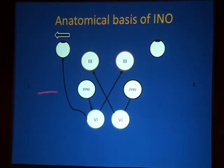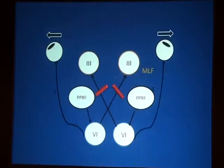So this is a cartoon which shows you the anatomical basis of internuclear ophthalmoplegia. This is the 6th nerve nucleus, and as I said, that is intact, so it can abduct. This is the medial longitudinal fasciculus. If there is a lesion there, this eye would not adduct, this eye would abduct but would have a nystagmus. This is how the patient would look. What would you find here if both medial longitudinal fasciculi are affected? One INO, other INO. So bilateral internuclear ophthalmoplegia, also known as WEBINO, wall-eyed bilateral internuclear ophthalmoplegia.